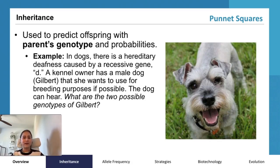In dogs, there is hereditary deafness caused by the recessive gene little d. For a dog to be deaf, it must inherit two copies of this recessive gene, one from each parent. So, you can imagine a kennel owner who has a male dog named Gilbert. Gilbert can hear perfectly well, which tells us something important about his genetics. Since the ability to hear is a dominant trait, which is indicated by the gene capital D, Gilbert must have one dominant allele to express this trait.